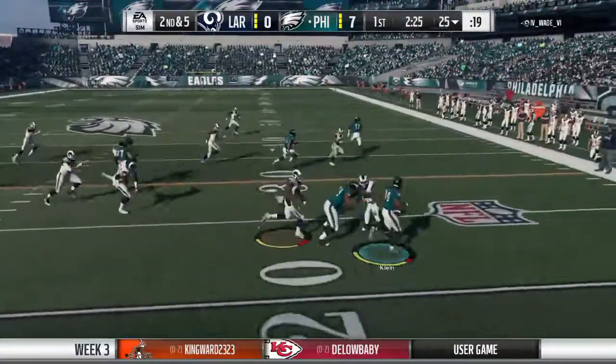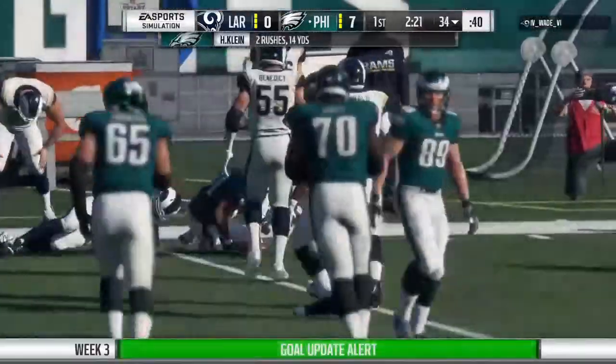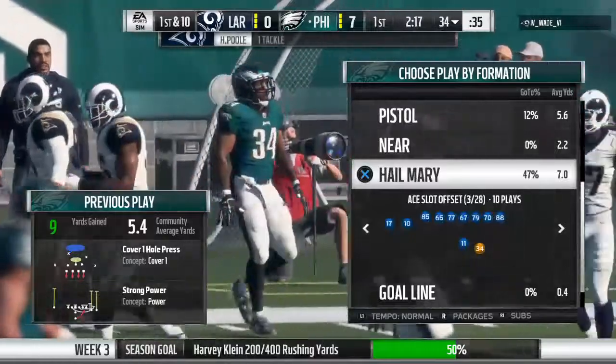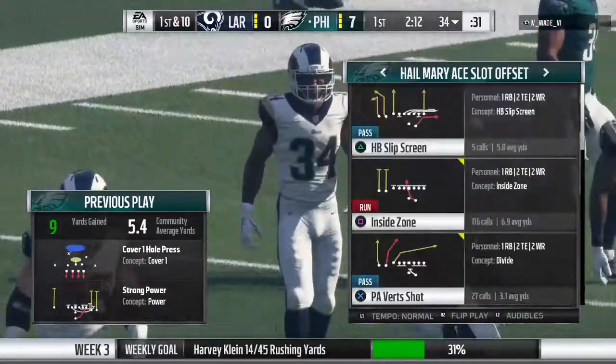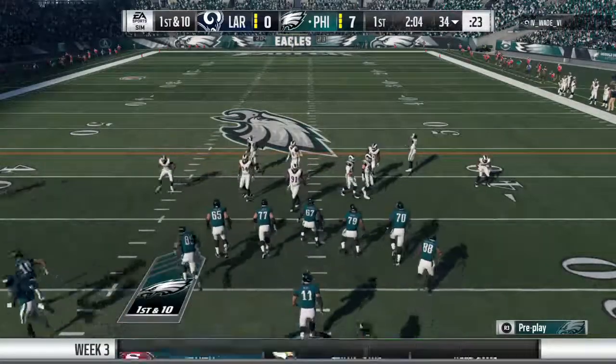Now a handoff looking right. And he'll get it up near the 35, right at the 34 here. 9 yards on the pickup there, and it keeps the drive alive. It's nice every now and then in this game not to see people overthink it. Just hand it to the old reliable guy. Let him pick up the first down.